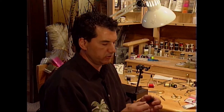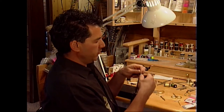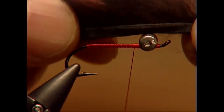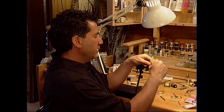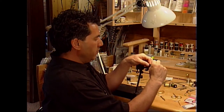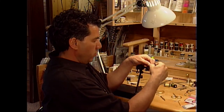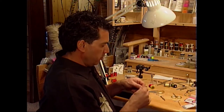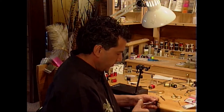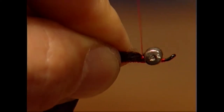The next step is to tie in my black zonker strip, and it is a small black zonker strip. The most important part of this is you have the actual strip itself of the rabbit. I'm going to make sure the strip goes as far as my thread, so really to the rear of the hook. I'm going to tie the strip in by the eyes, but I only want the strip part of the rabbit to go to the hook bend, and then the rabbit fur will extend past the hook, but you only want the strip to go to the hook bend. So that's a very important part. So what I'm going to do is cut it off at that point and tie it in right behind my eyes.